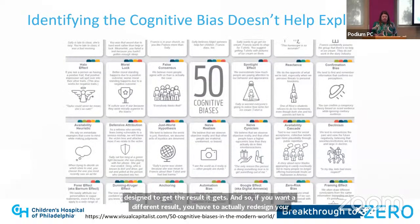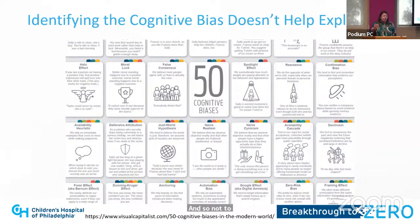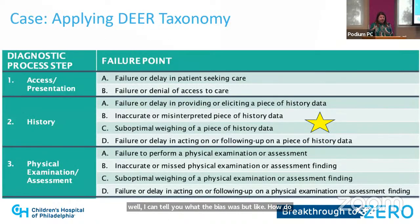And so not to bash on cognitive biases, because I think thinking through what a cognitive bias is actually important, but it doesn't help to explain the why, the what happened and how can I improve. That's where I struggled in education, helping learners think through it: well, I can tell you what the bias was, but how do I then help you think through to do it differently the next time? And that's where the DEAR taxonomy actually does help guide us. So Safer Dx asks, was there a missed opportunity? And then the DEAR taxonomy is like, okay, well then what happened? If you think through a root cause analysis, you want to say why, until you don't have any more whys left. Well, this sort of points us to those steps.